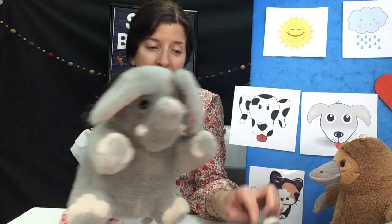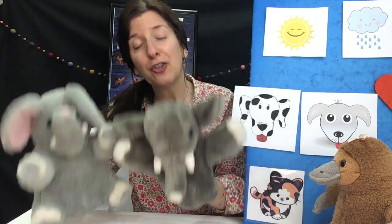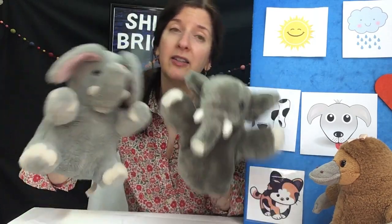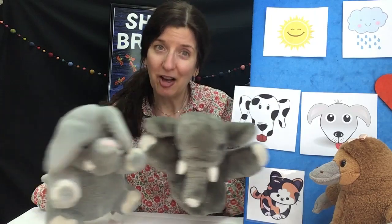One elephant went out to play upon a spider's web one day. She had such enormous fun that she called for another elephant to come. And then there were one, two. Two elephants went out to play upon a spider's web one day. They had such enormous fun that they called for another elephant to come.